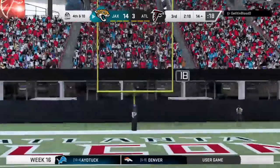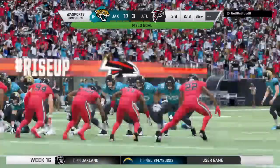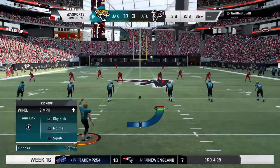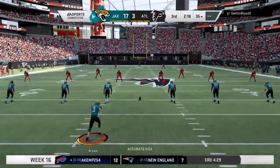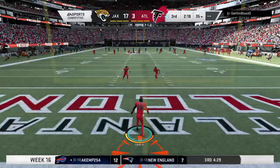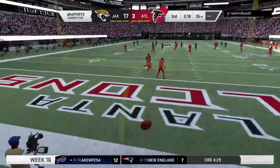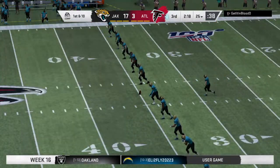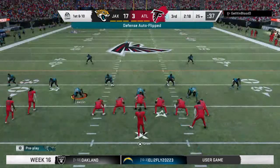The kick by Bryant is good, and they will stretch the lead now to 17-3. So he missed that field goal earlier, but he says not this time. Able to knock it through, give his guys 3. I like his poise. I like his confidence, his belief in himself. Sometimes when you miss that first one, you see a lot of guys sag and they can't make the next one. Not in this case. Stepped right up like a pro.